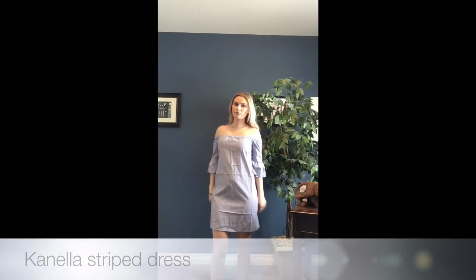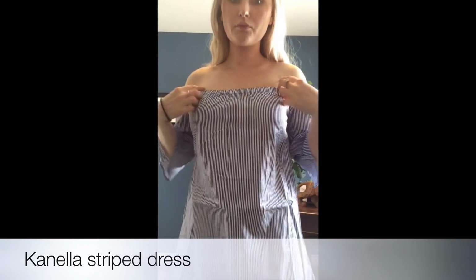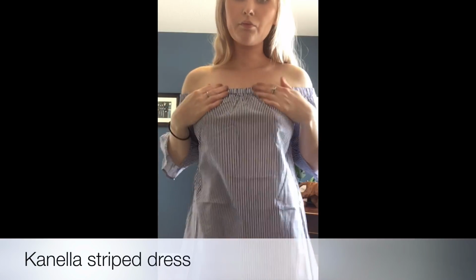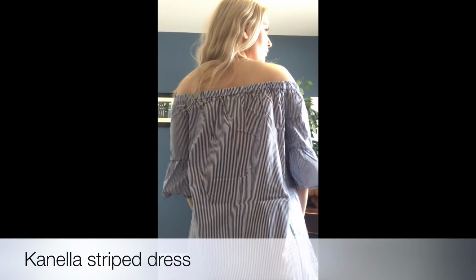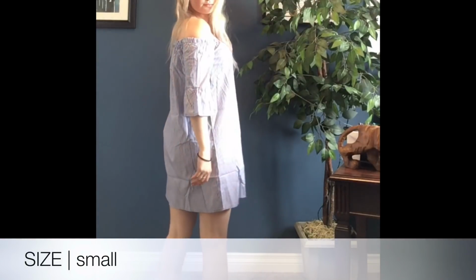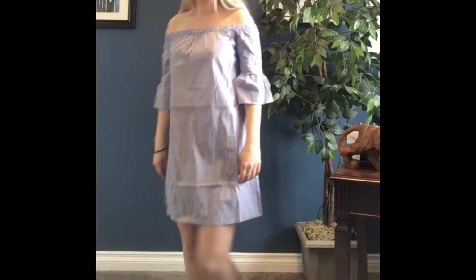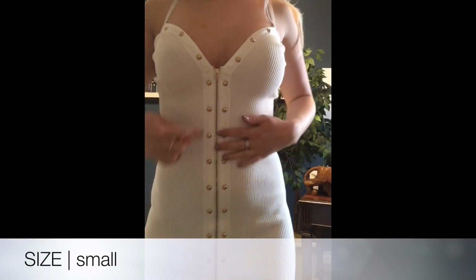This next dress I literally just took out of the package. It's called the Kanella Striped dress, and I really need to iron it, as you can tell. But I think that it's super cute. It's like brunchy or to wear to a baby shower or even in the summer. My boyfriend says that it looks like a bed sheet, but you know, I am digging it.